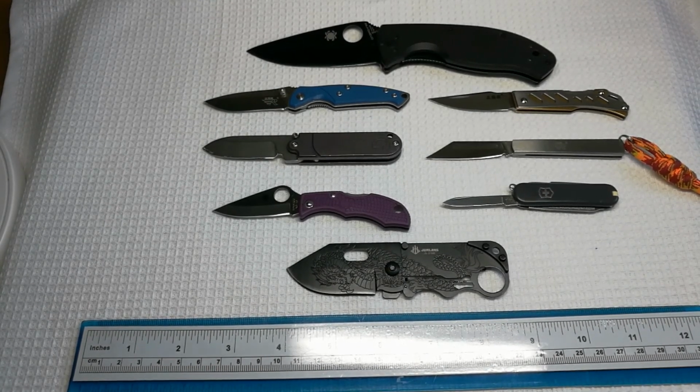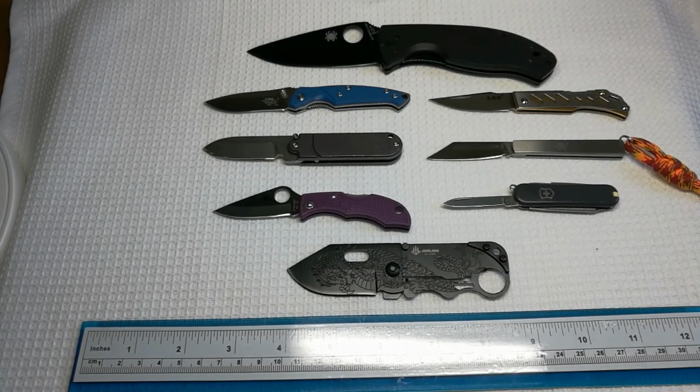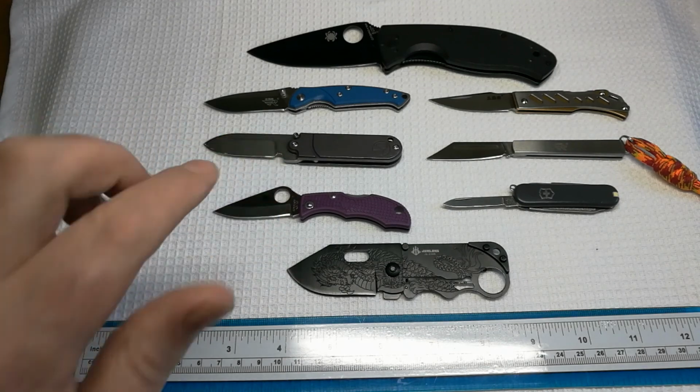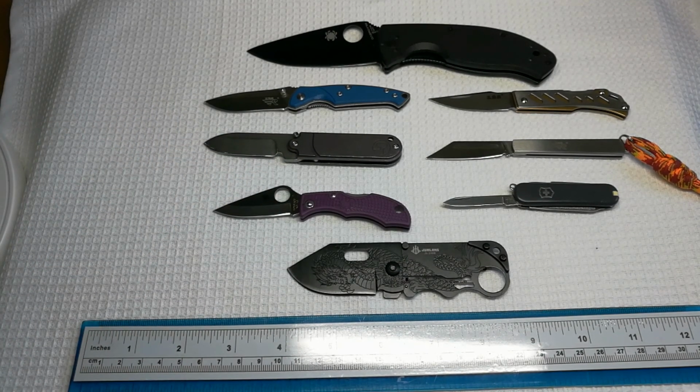But that's my reasoning for these small knives. Keep your main blade as sharp as you can, as long as you can. They're also great fidget things, and they're not going to scare anybody. Whether you're in the office, whether you're sitting at the bus station, wherever you are, you can pull these out and play with them. This little bean flipper, I don't know how many times it's been open and closed. It's a lovely little knife.